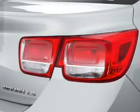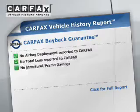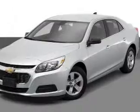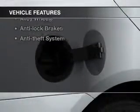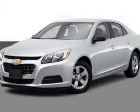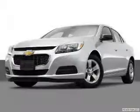You will appreciate the safety feature of anti-lock brakes. Know the history on this ride and greatly reduce your buying risk with the included Carfax Vehicle History Report. And with these notable features, you won't want to miss out on the opportunity to own this amazing ride. Keyless entry, power windows, cruise control, an AM/FM stereo, power mirrors, an alarm system, power steering.